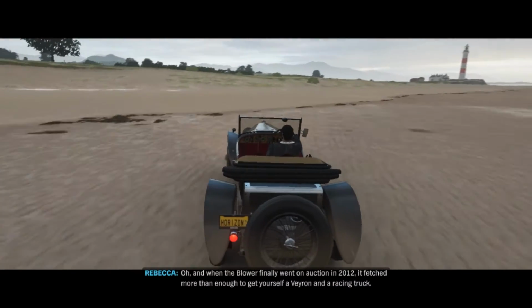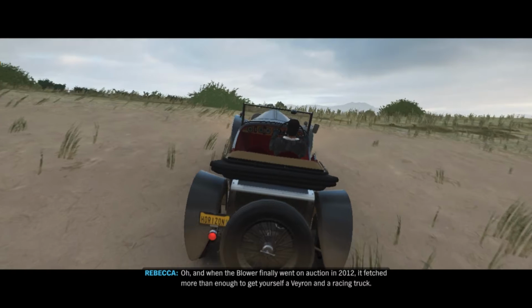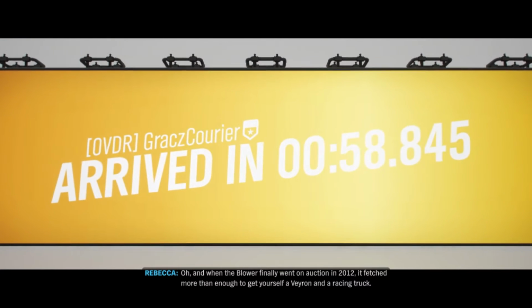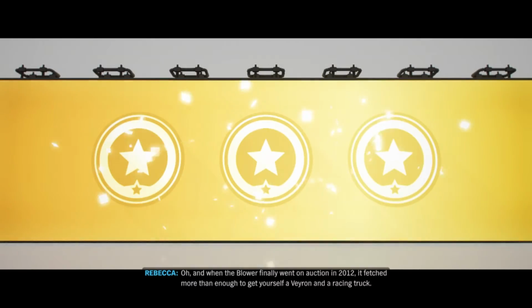The blower had the last laugh though. In 2012, it was sold at auction for over £4 million, which is more than enough to buy a Veyron and a racing truck, if you're keeping score.